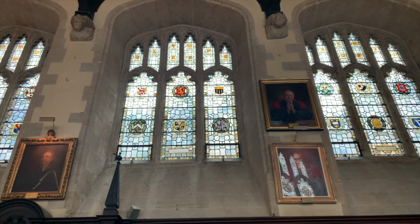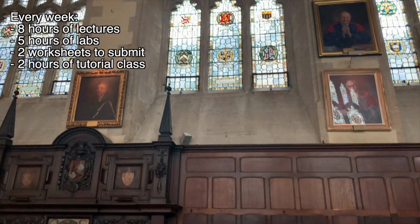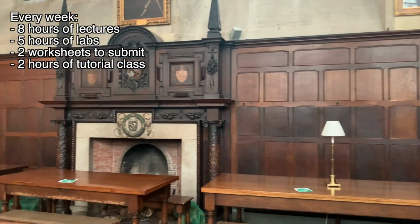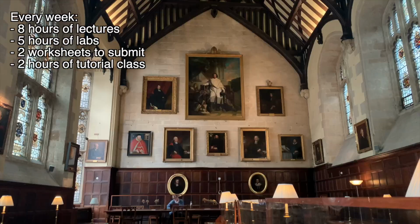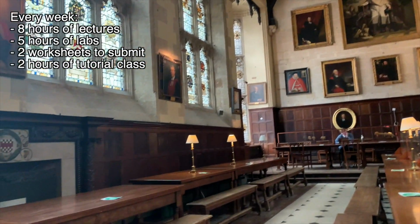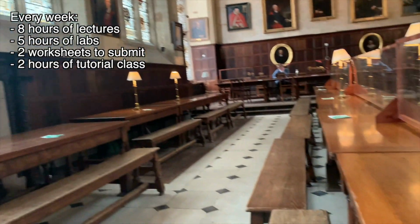For my course, engineering, we have 8 lectures per week, and 1 lecture lasts for 1 hour. The number of lectures is very few compared to other universities, but that's the problem here, because it gets very intense, especially because of the short terms and the very, very small number of lectures.